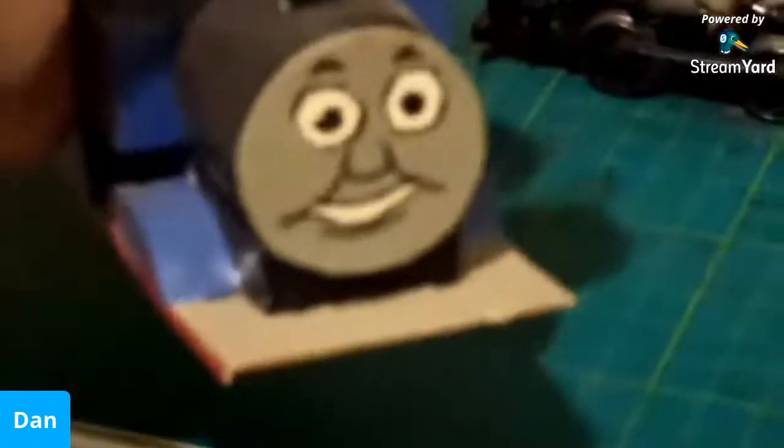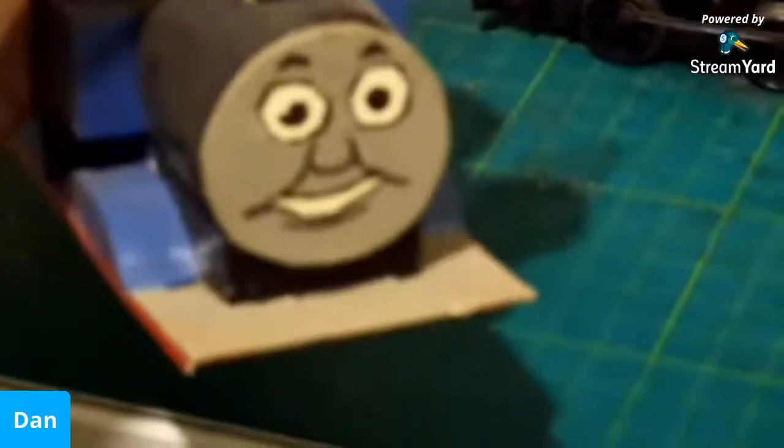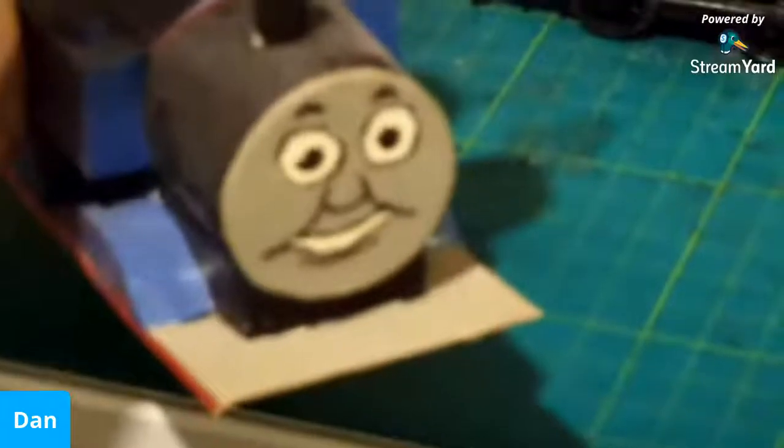But before it goes to small screen again, there's my very first ever O-Gauge Thomas that I built, all out of card. Oh, look at that. That's very good. Very nice. I think I built him when I was 13. Not bad quality. So I've had him for 22 years. Very good condition for 22 years.